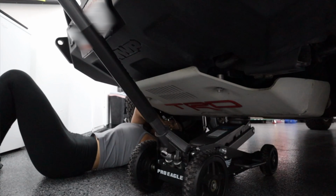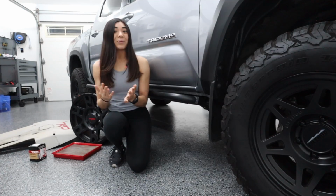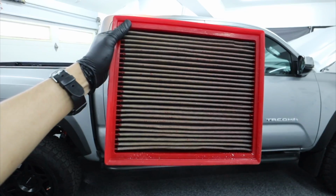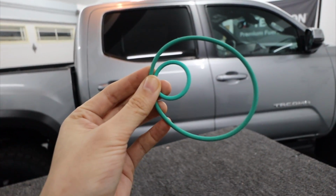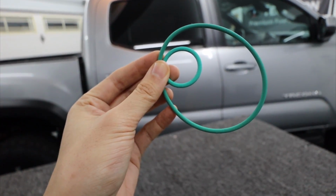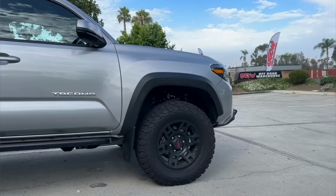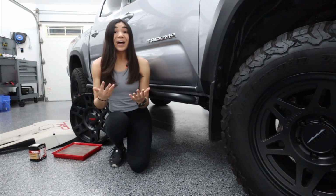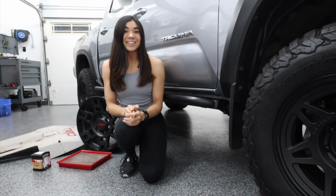And then of course, there's other things like ease of install. You guys know I'm a big DIYer, so I wanna know how easy or DIY friendly some of these parts are. And then of course, the most important thing, the quality of these TRD parts. Are they as advertised? Again, I've had a lot of these parts on my truck and still currently do. What's my experience with that like? Are they really a lot better than just the regular parts? Do they last longer than the standard OEM part? Let's go find all of that out in this video.